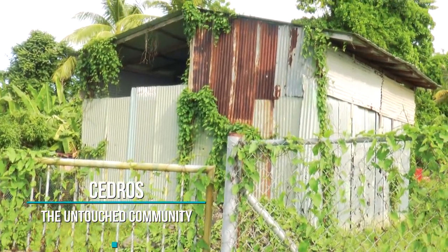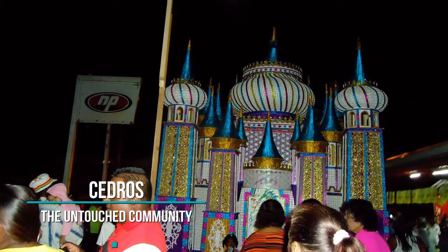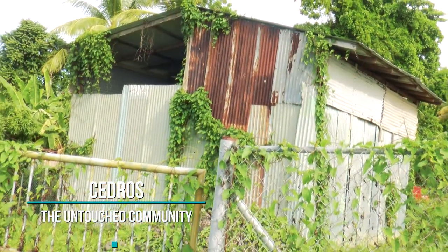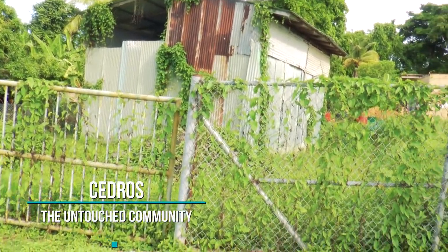Okay. We are now taking a look at one of the Cedros Hosay camps. This is where they build the Hosay on a yearly basis, and this is one of the camps. We have several camps. We have about four different camps, but this is one.